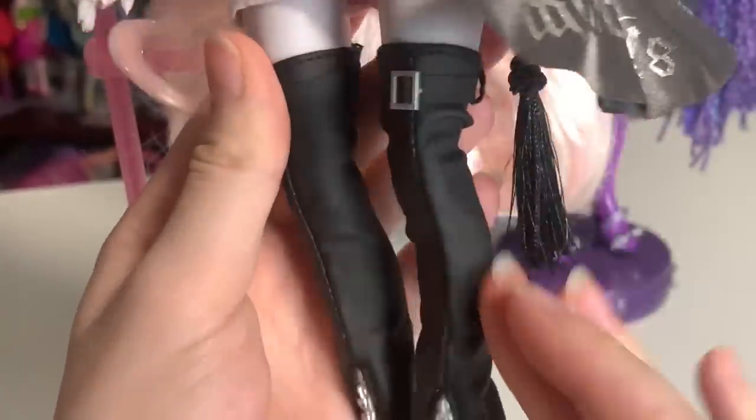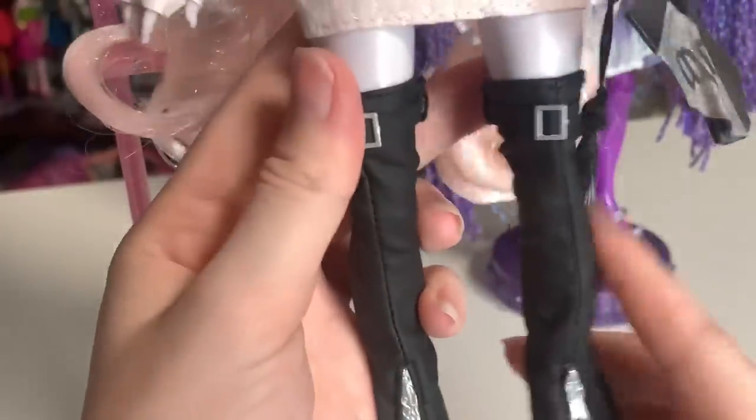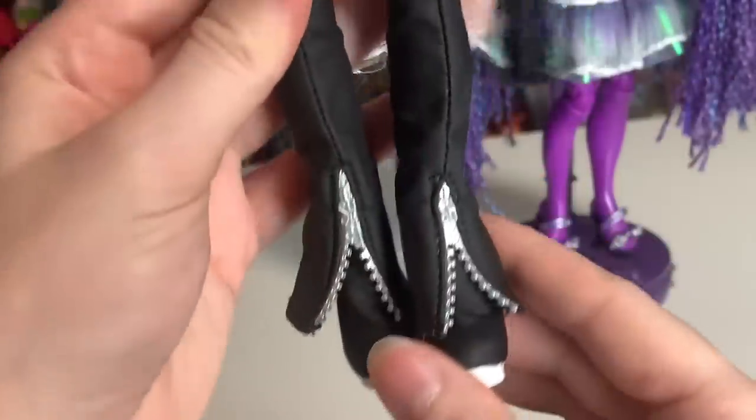And then this material is amazing. I don't know what to call this material. It has such an interesting feel to it. It's not latex. I know it's not latex, but a similar feel to latex. It's so interesting. And then these little buckles here, which are sewn into place. And these are so cool.